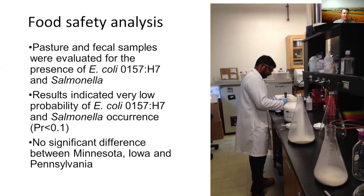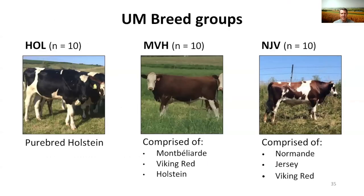So we took fecal samples right from the pasture, right after they came off the forages, to see if there was any difference in E. coli or salmonella levels that might exist from foraging on wheat versus foraging on rye. There was no difference whatsoever. And all of the results indicate that there is a very low probability of any occurrence of contamination from E. coli or salmonella from adopting these systems. And then there was no difference between the Minnesota, Iowa, and Pennsylvania sites.